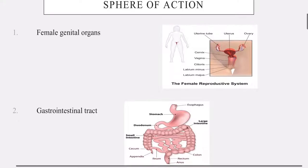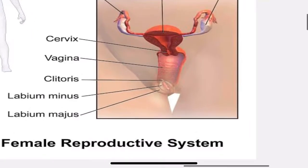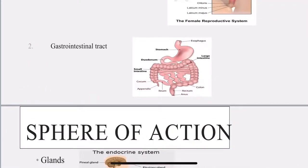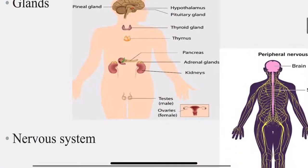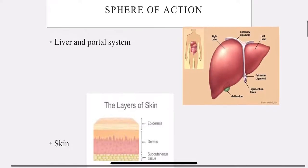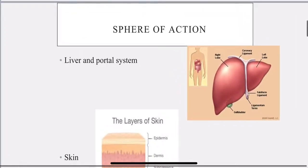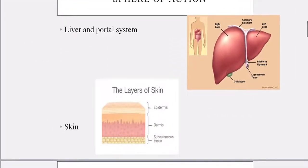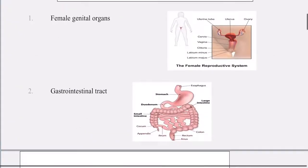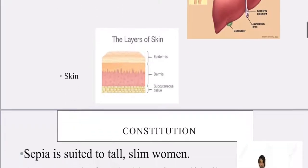Sphere of action of Sepia. Sepia acts on the female genital organs. You can see here the female genital organs, gastrointestinal tract, glands, endocrine system, nervous system. Sphere of action continuation: liver and portal system. Portal system, either side capillaries and between there will be large blood vessels. Skin. So the sphere of action: female genital organs, GIT, glands, nervous system, liver, portal system and skin.